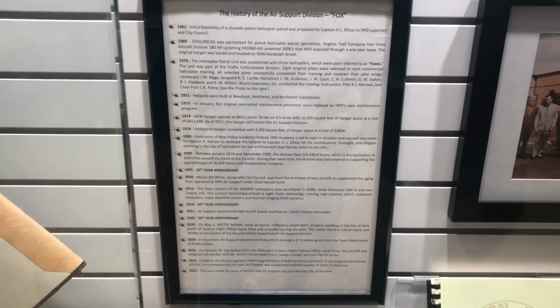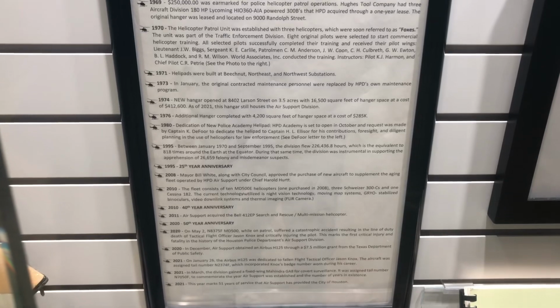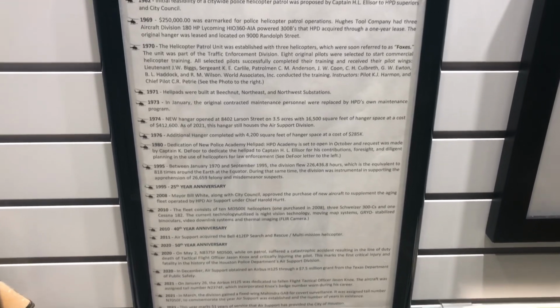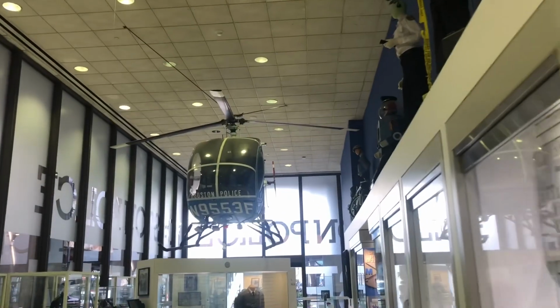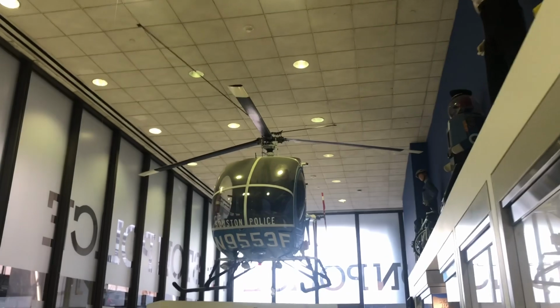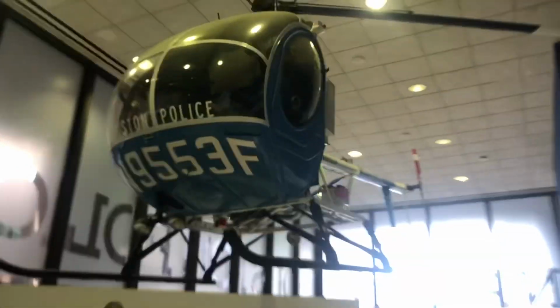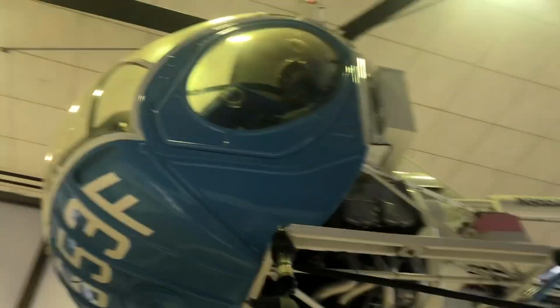Okay, I'm getting ready to wrap it up, but before that, I wanted to show you this timeline of the Houston Helicopter Division. It looks like the idea was first proposed in 1962, and then they were ordering some helicopters in 1969, and so on until today. And here is a 1970s style police helicopter. It's pretty cool. I'm going to show you the back. It's that old school style helicopter.